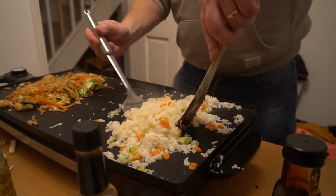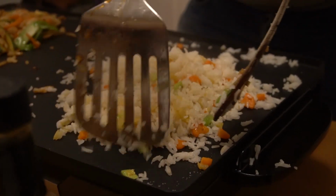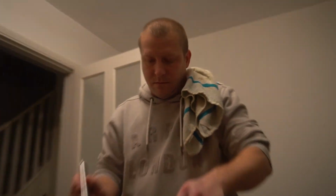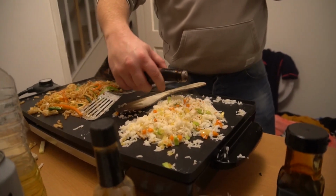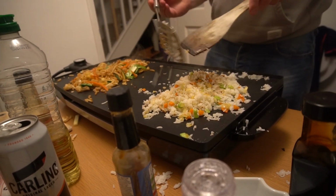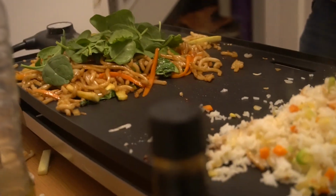Why are you making a mess? Do you want some fried rice? Looking good. Look at that beauty. Look at the concentration. Yeah. Now comes more soy. That was very limited. I've got to watch both of these. Oh, we've got some lean things coming in. Look at that. It's a proper salad now.